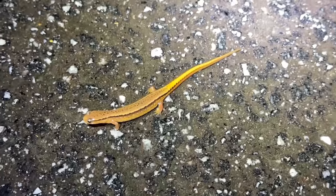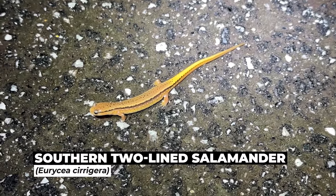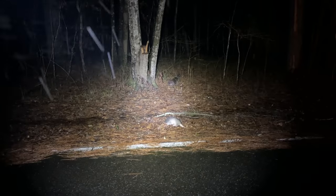All right, we're back out here for round 2, and here is our first find. A nice little southern two-line. I think this is a big gravid female, but very nice looking salamander either way.